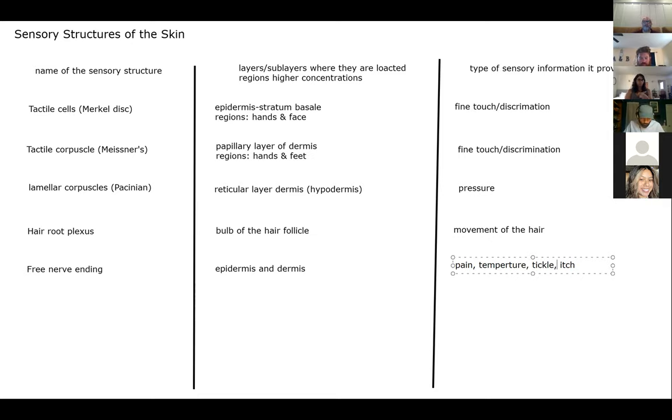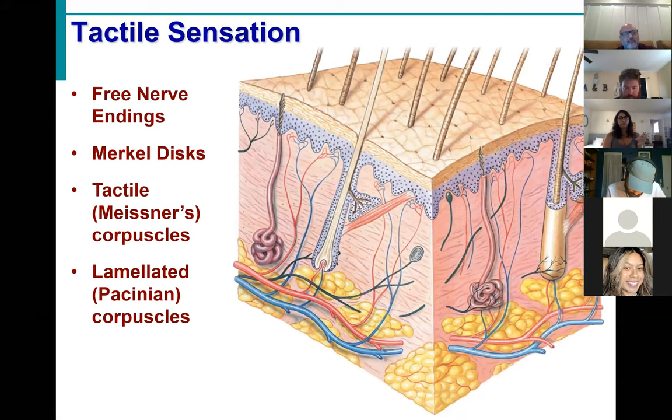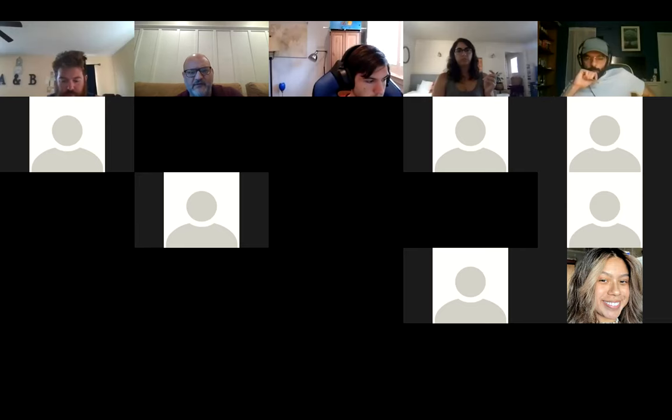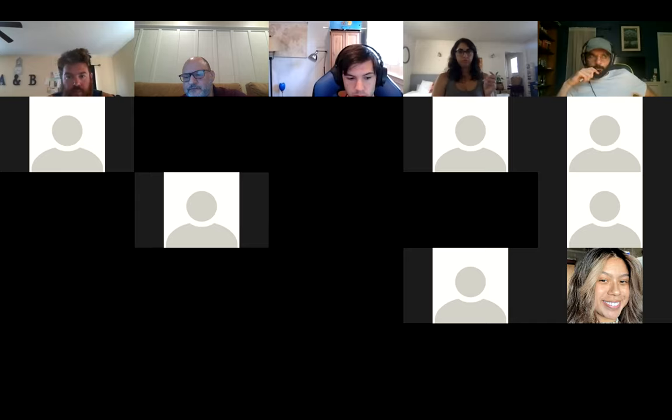And there you go. Notice, really, no new information on this chart. All we've done is organize the bits of material that we've talked about for the sensory structures as we went through this. And I think those were all of them. Let's double check. Free nerve endings, Merkel discs, tactile corpuscles or Meissner's corpuscles, lamellated corpuscles, hair root plexus, that's it. And again, since I did it for all the others, let's do it for this one as well. Tactile cell. Merkel discs. There we go. Oops. I'll fix that later.